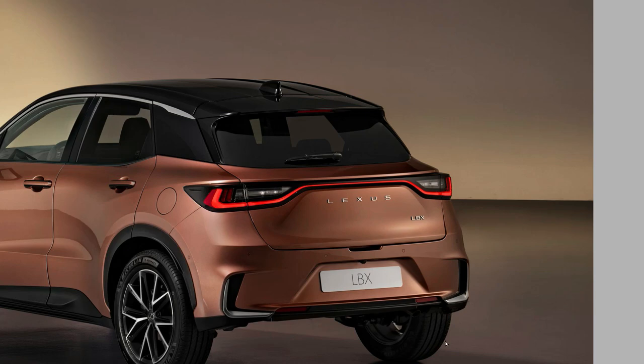So the overall design is still very Lexus design. I actually like this over the UX in design. I'm assuming these airflow probably are fake. They're just design elements. And so this one is a hybrid. We definitely know that as a hybrid. And I'm just trying to see.